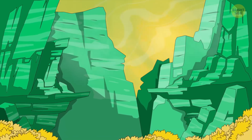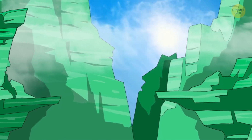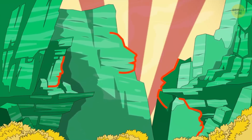If you saw the mountain here first, you're more of an introvert. You feel good in your own company and need your alone time to be more productive. If you saw the faces first, you can't survive a day without people. Even a little chat makes you happier.